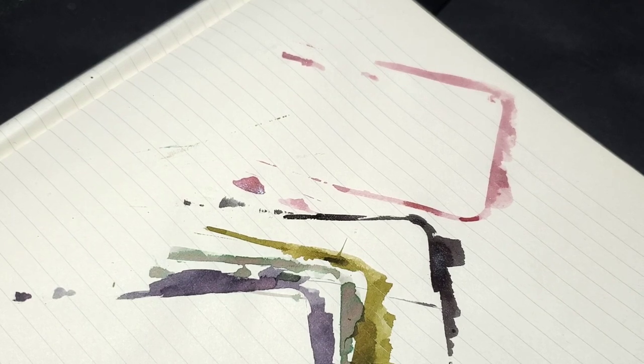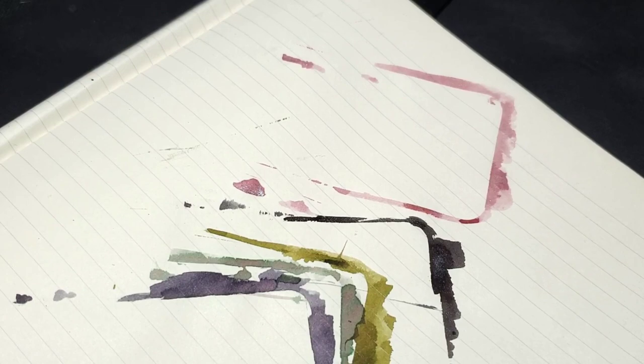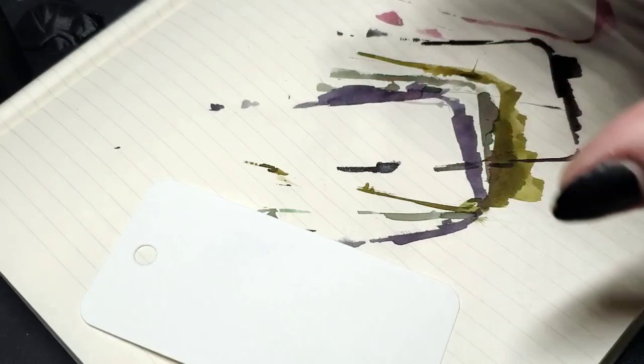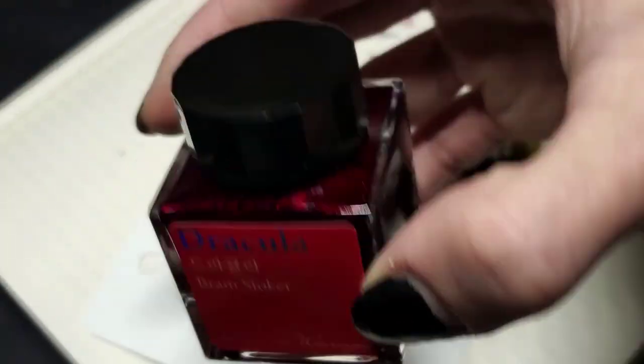Okay, last one. Probably the best one, at least I think so. At least thematically. Woo! Wearingeul Dracula. I want to drink your ink. I love the Wearingeul bottles. Sucks that they're only 30 mils, but, you know, you get what you get.